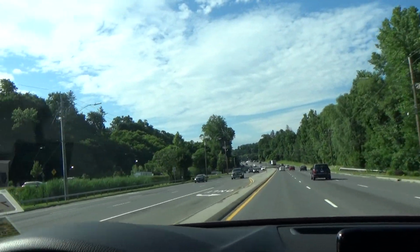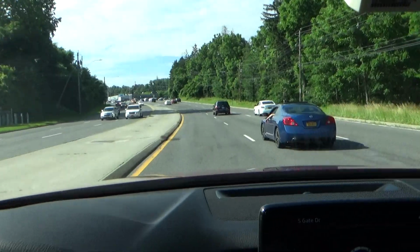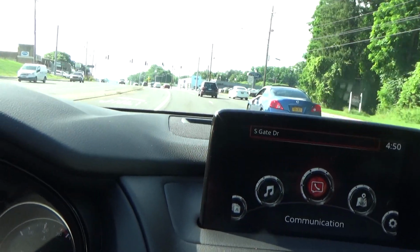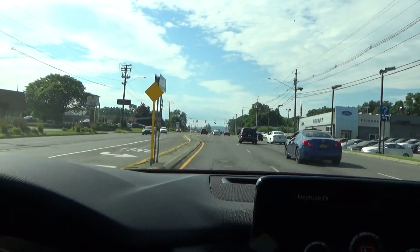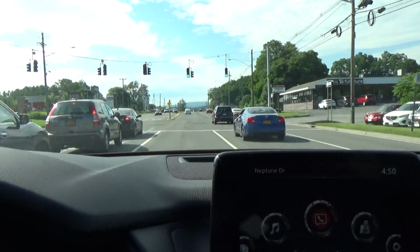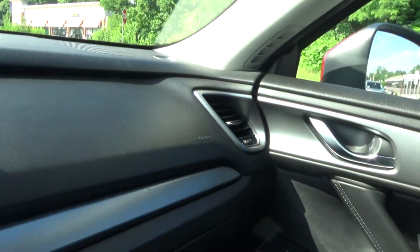There goes a white Mazda right there. White CX-9. I love my Mazda. I said my Mazda, 2018 CX-9. Right, red. This red is a Soul metallic red. Two-tone. Black trim, red paint. Interior black, of course.